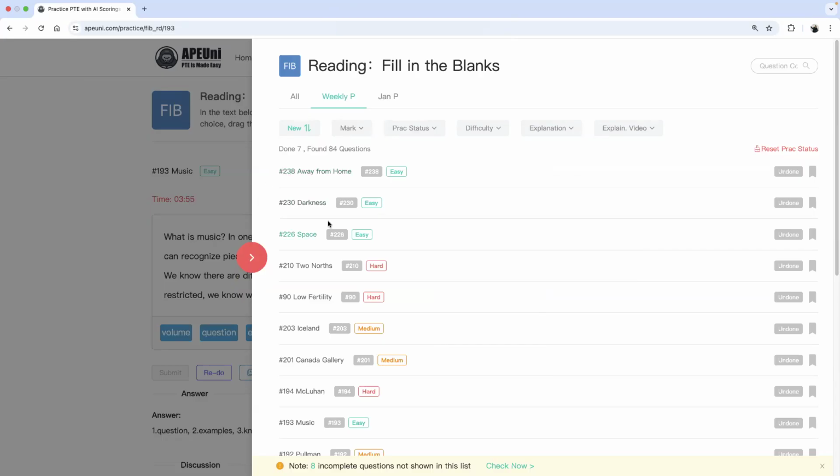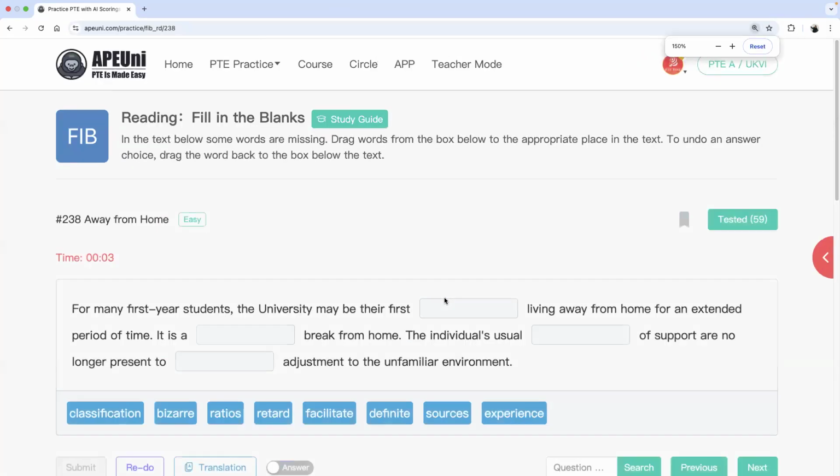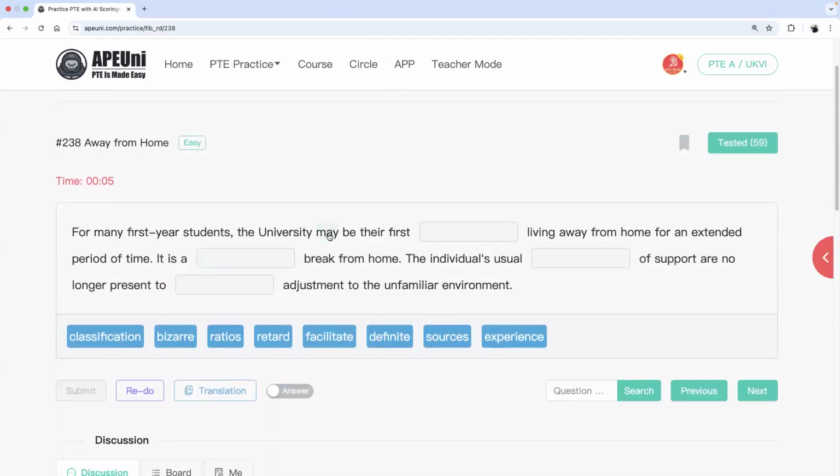So we are going to learn these reading fill in the blanks tricks, and we will solve some questions with me, and I will be giving you some hints on how to solve these questions. Reading fill in the blanks. So let's get started with this question.